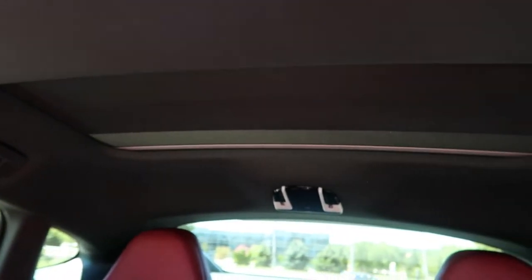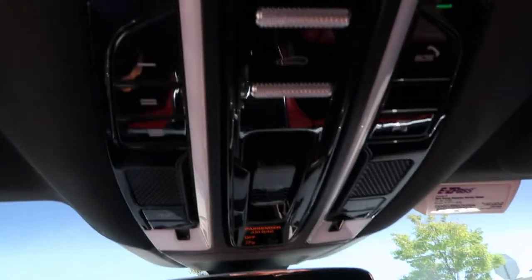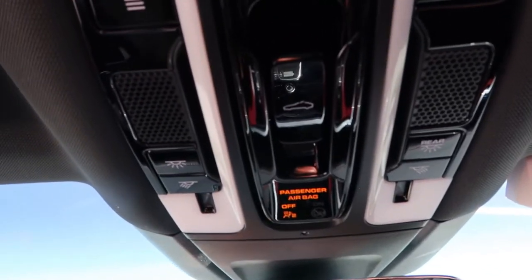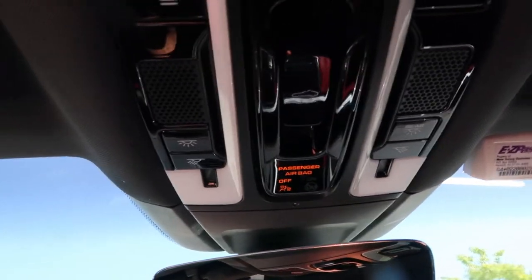Beautiful sunroof up top, right? That goes all the way back. You could open the back bit as well, or the front bit, whichever you prefer. If you want your front passengers to have a bit of sun, but your back ones don't, you have that option. It's divided into two pieces, right? Just super, super cool. That's all done by this little bit here.